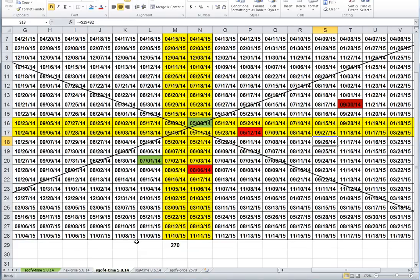This is the square of 4. You can see we put a low, a high here. And this is where we're at right now, and this is where we're approaching: 4th, 10th, 11th.